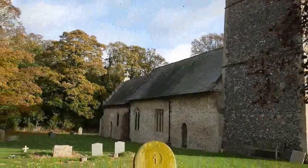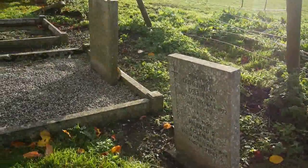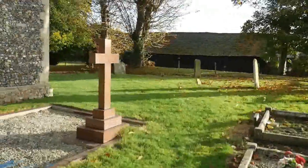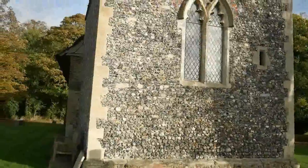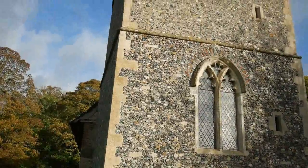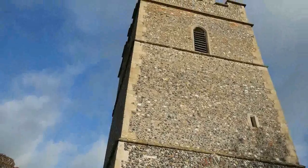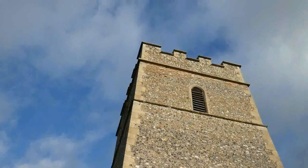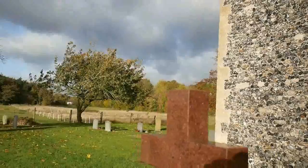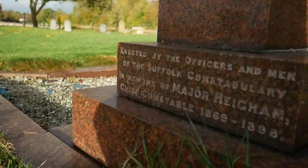And just a small number of headstones. There's some newer ones here. And there's a lovely, quite impressive marble cross there in front of the tower. So the tower's got one window there and a couple of little slits where obviously the steps are going up to the bell tower. See, you can see how smart that is. All that flint work. Really nice. And there's that cross. Now this is in memory of a chief constable, somebody who obviously was very well loved and respected, because they made this big memorial to him.